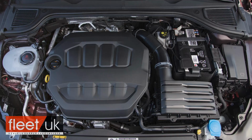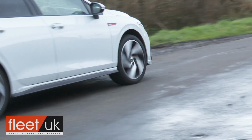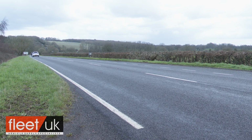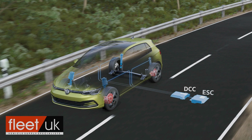At first glance here, not much seems to have changed. The EA888 Series 2-litre TSI engine is lifted from the performance spec version of the previous generation model, and it develops the same output, 245 PS, and much the same performance stats too. Rest to 62 in 6.3 seconds en route to 155 miles an hour. There's also the same manual or 7-speed DSG automatic gearbox options, and as before, an extra cost DCC, dynamic chassis control, adaptive damping system is available.